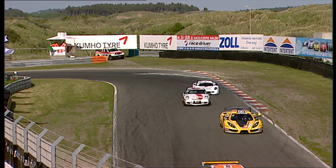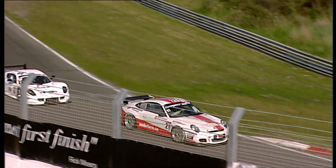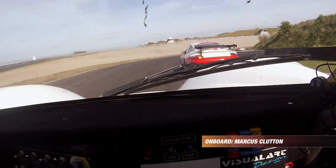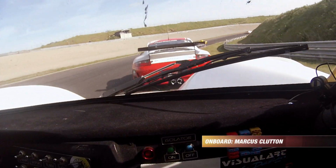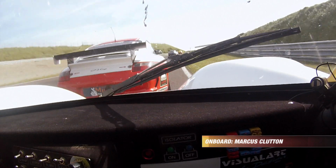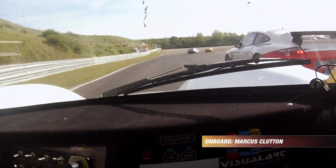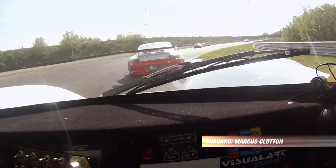A little further back, Porsche versus Chevron. Halken Ringnas in car number 21, the team boss, the Swede, leading Marcus Clutton. Clutton driving all through the race in this Chevron GT4. Got a good run going here, hasn't he? Piling the pressure on the Porsche driver, really making him work.